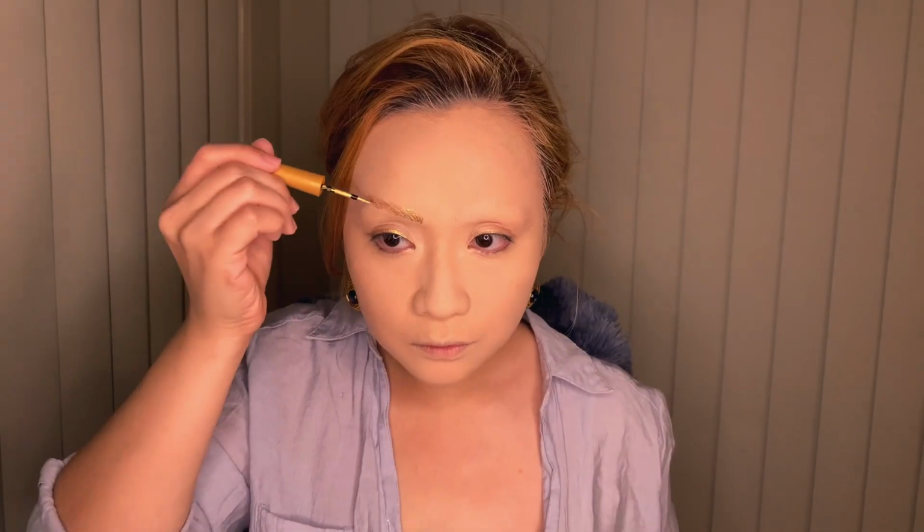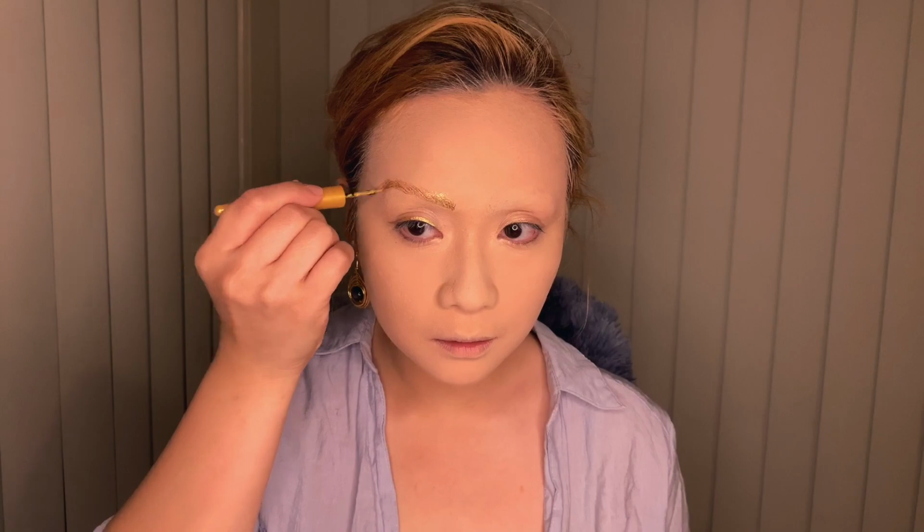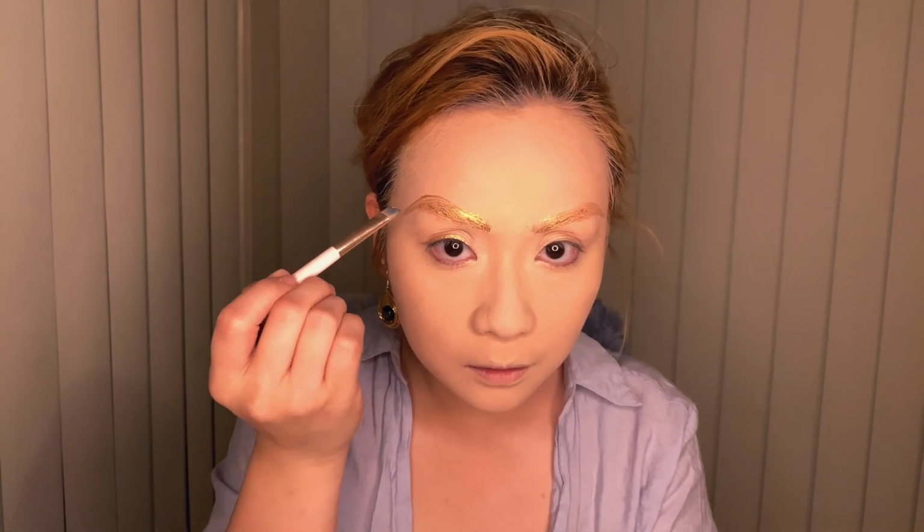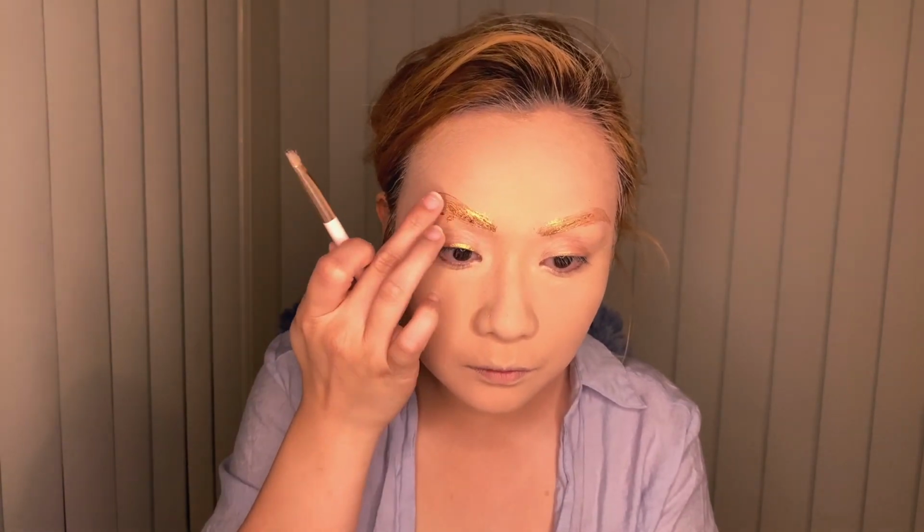Like I said, I just couldn't stand seeing myself with no brows, so I had to put new ones on, gold ones. To make it more magical, I used the Encanto shade to add more color to my brows, and Anito for shading and body.